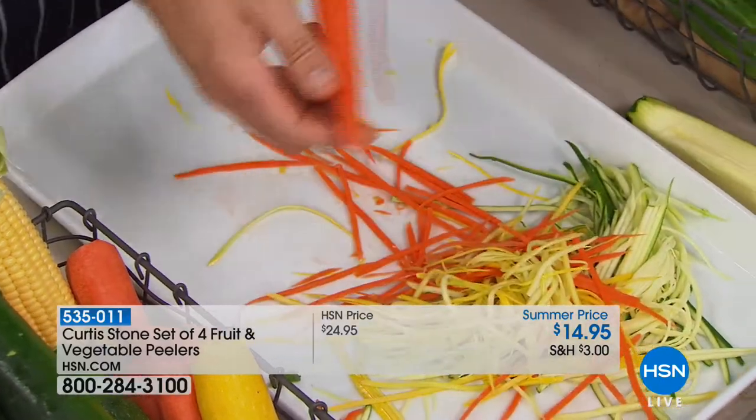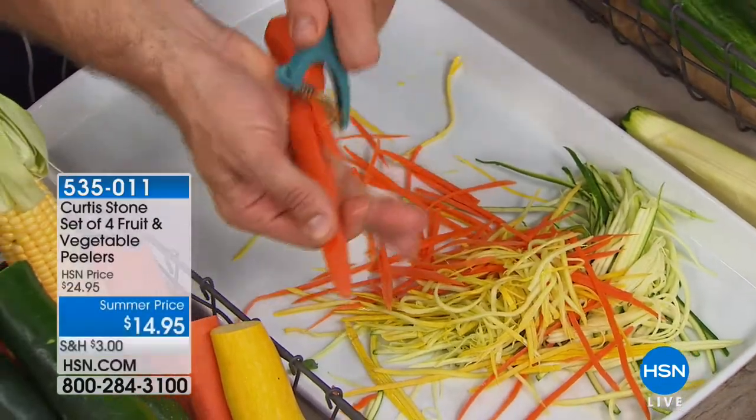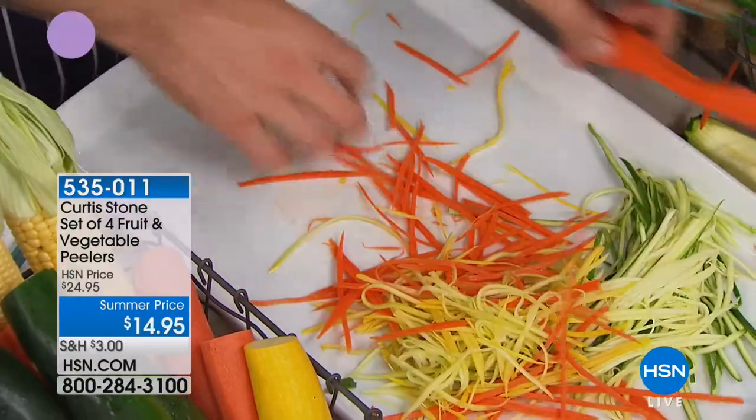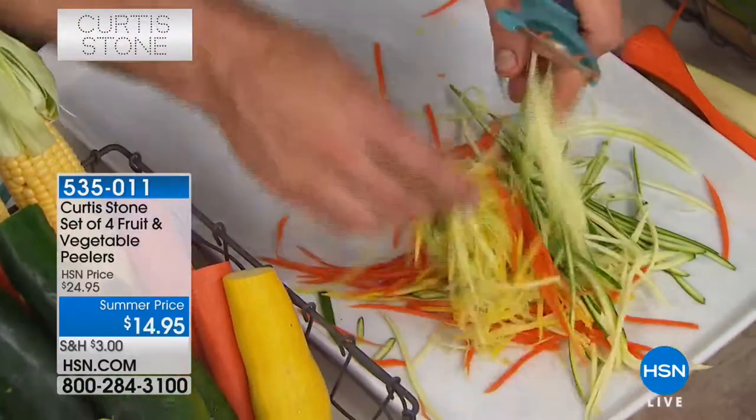And in seconds, you've got these beautiful long ribbons of vegetable, like you said, for vegetable pasta or to put on a salad. It's a beautiful salad. Yeah, absolutely. Makes it so much more appetizing.